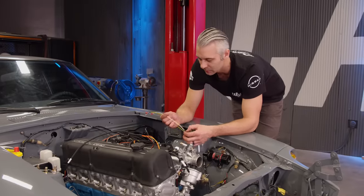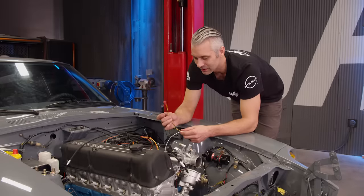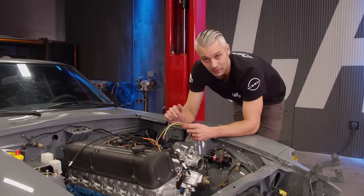It installs very simple. You just run the white wire to the negative side of our coil, put the yellow wire right to the harness, and the black one just goes to ground.